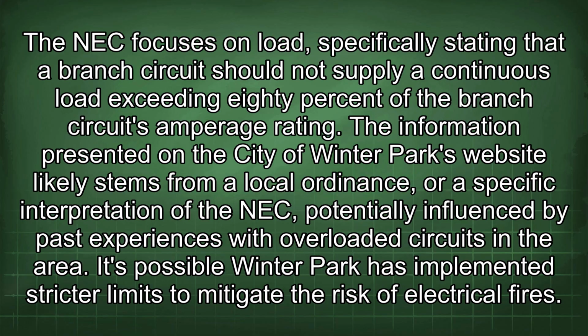The information presented on the City of Winter Park's website likely stems from a local ordinance, or a specific interpretation of the NEC potentially influenced by past experiences with overloaded circuits in the area. It's possible Winter Park has implemented stricter limits to mitigate the risk of electrical fires.